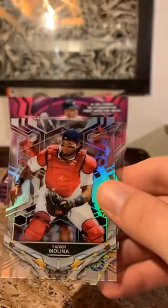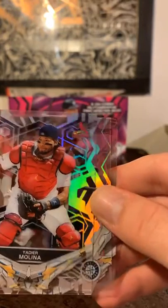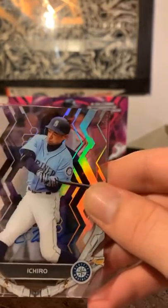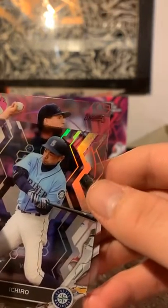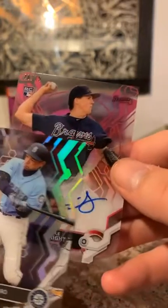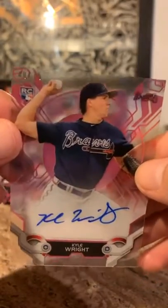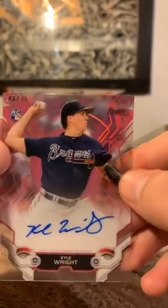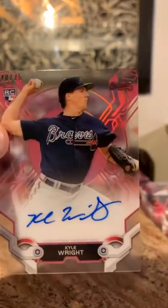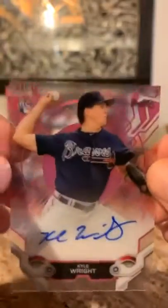Sick. And we got a Yadier Molina. And we got an Ichiro for the Mariners. And behind Ichiro, we have a numbered rookie auto, Kyle Wright for the Braves, out of 75. Sick. That's what I'm talking about. He's supposed to be one of their up-and-coming studs. And it's only numbered out of 75. And it's also pink. Sick.